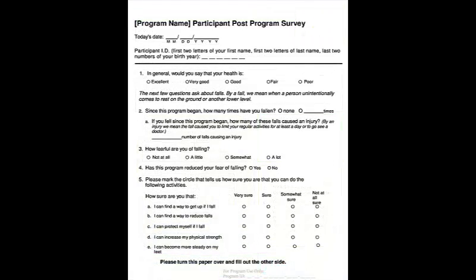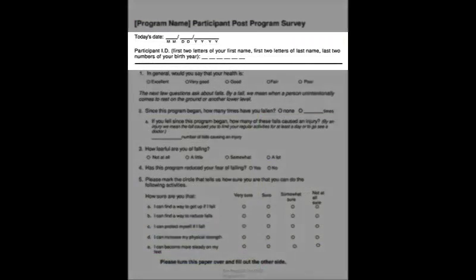The next form is the participant post-program survey. The participant would fill in their ID number according to the instructions. This is the way we link the person to their baseline survey and attendance and TUG records. And if necessary, if the person is having a hard time remembering or figuring out the ID number, the person could write down their name and we will black out that name as we enter the data.